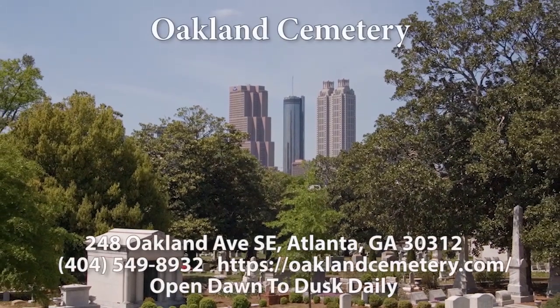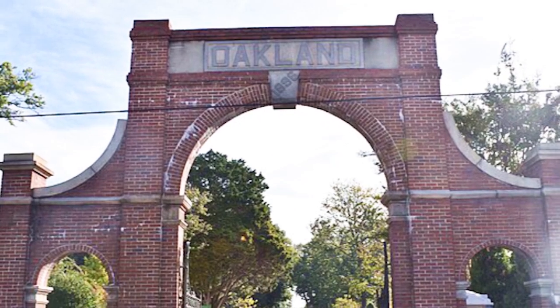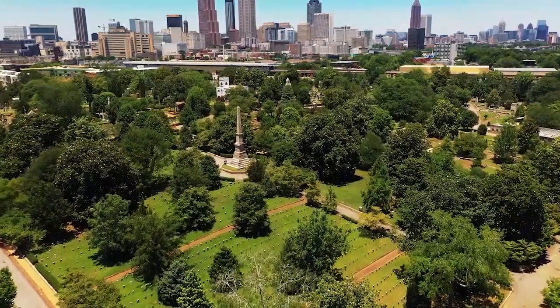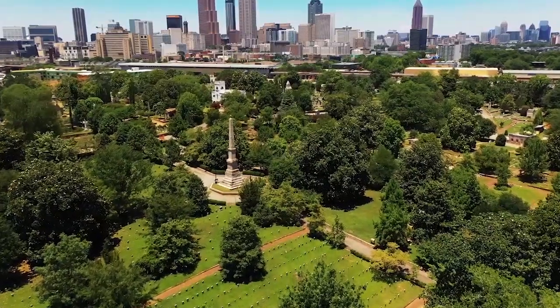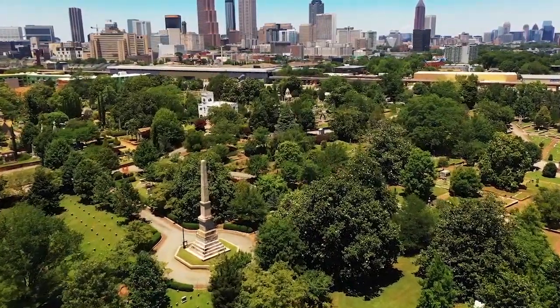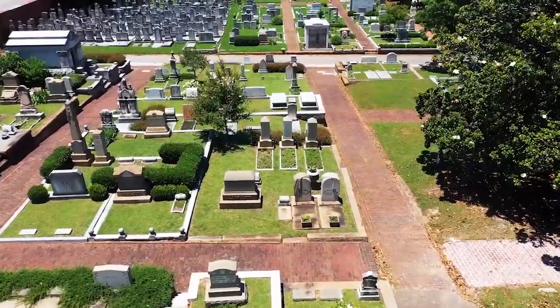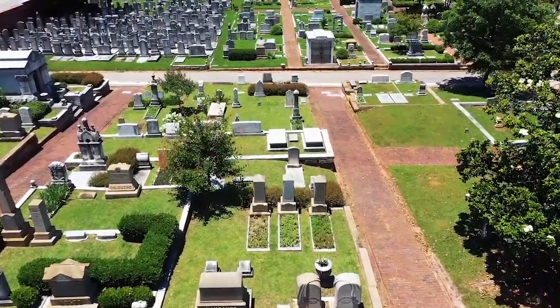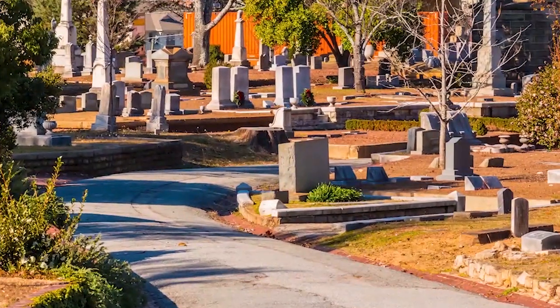Oakland Cemetery, Atlanta, Georgia. Let's travel across the state to historic Oakland Cemetery, Atlanta's oldest public park and the final resting place of many of the city's most noted citizens. Established in 1850, its 48 acres are full of treasures, history and gardens, sculpture and architecture, ancient oaks and magnolias.